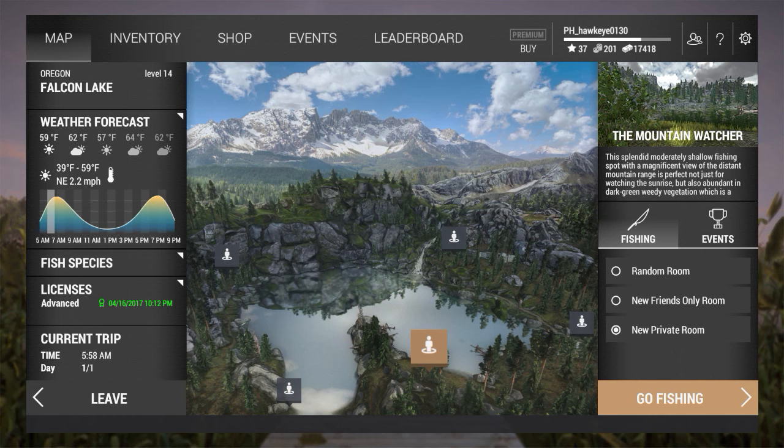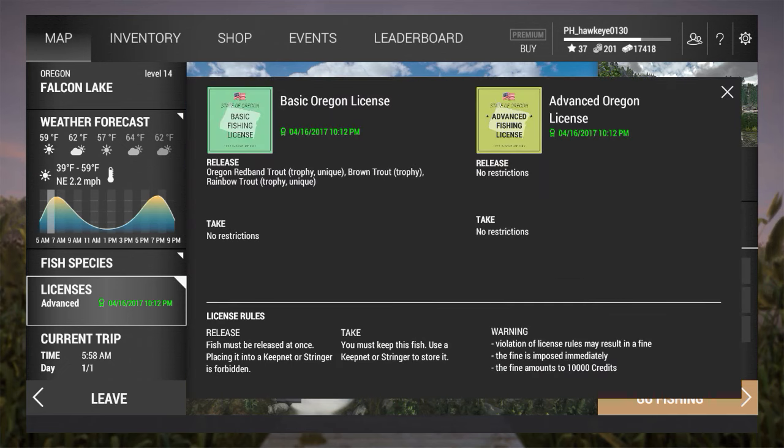Now, none of the gear I'm using is above level 20. So this is a level 14, and I wouldn't suggest coming here until at least level 20. That's just the case, because it'd be kind of tough, and you don't have keep nets that are going to keep enough of the fish.